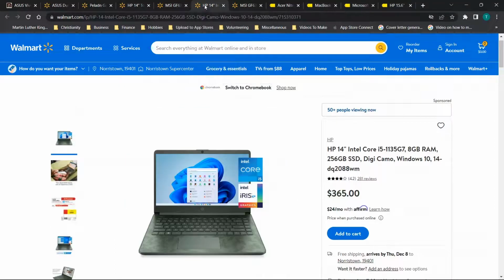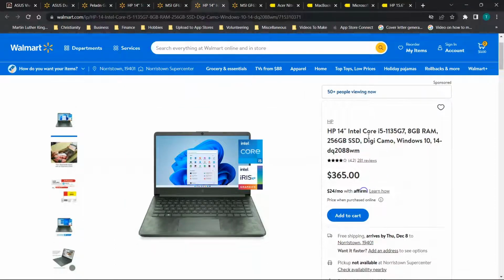So switching from that, the MSI laptop, going to a 14-inch, we have one with an i5. So we're looking at similar specs to what we looked at at the beginning. However, this one is going to be in that slim form factor of that 14-inch screen.